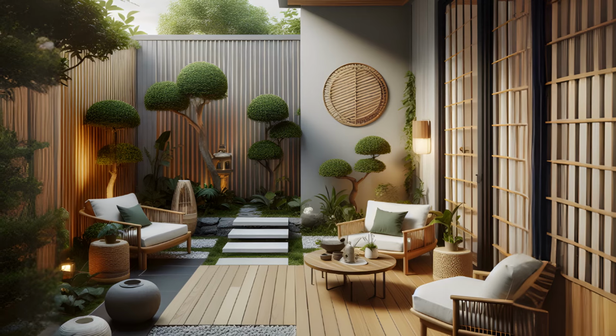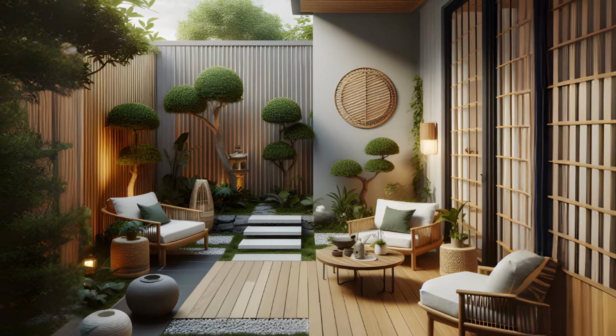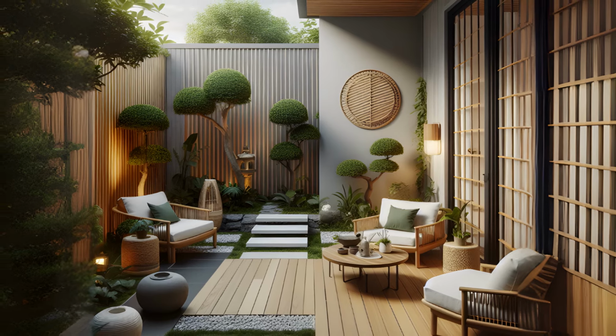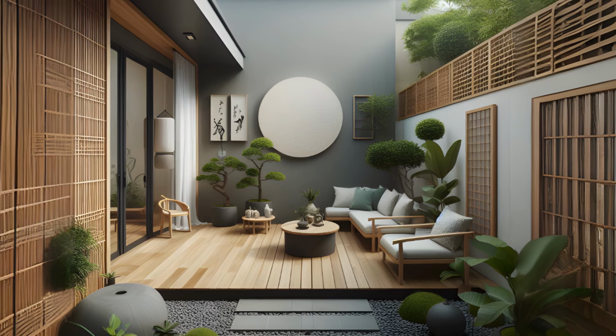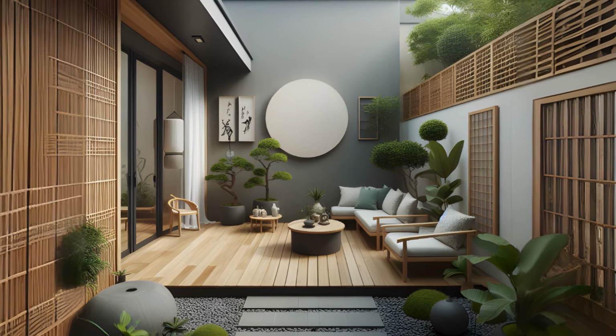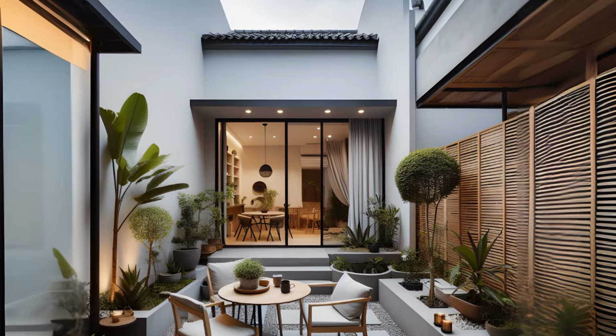In conclusion, transforming a small backyard into a functional and beautiful space is not only possible, but it can also be a fun and rewarding project. Whether you're a seasoned gardener or a complete novice, these ideas can serve as a starting point for your own backyard transformation.